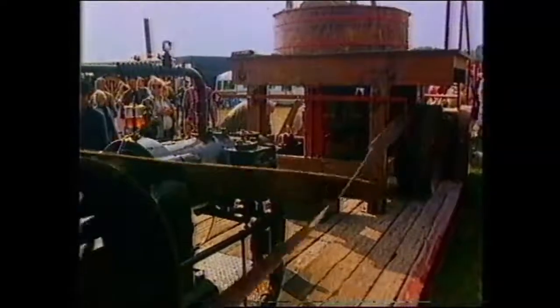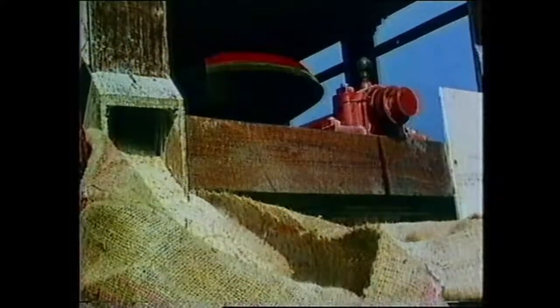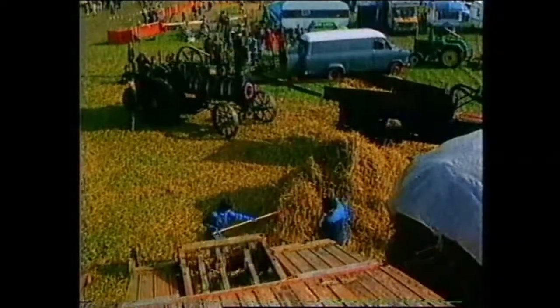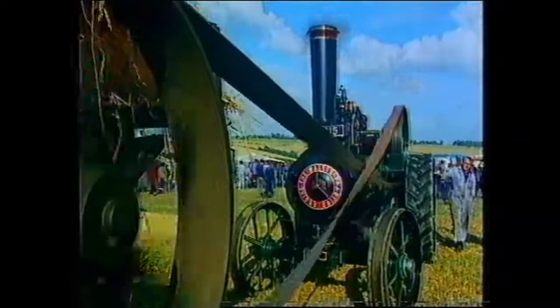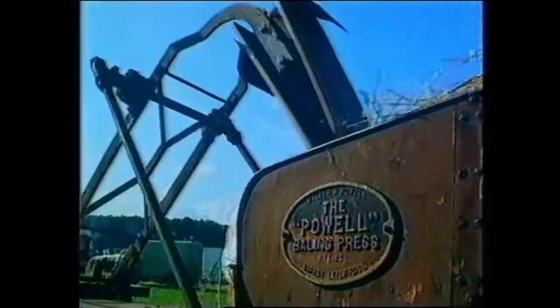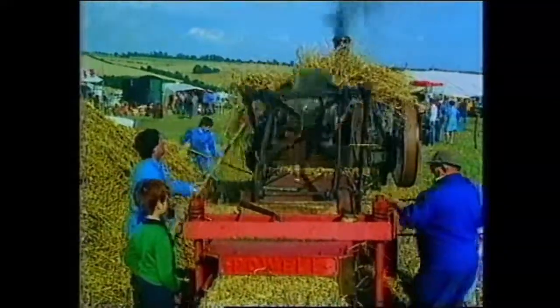A portable mill powered by steam. You can make your flour right here in the middle of your cornfield. So, that's your grain taken care of. What happens next? Now this is the bit that I really like. Making straw into bales. It's a wonderful machine, like a giraffe at dinner time. I could watch it for hours.